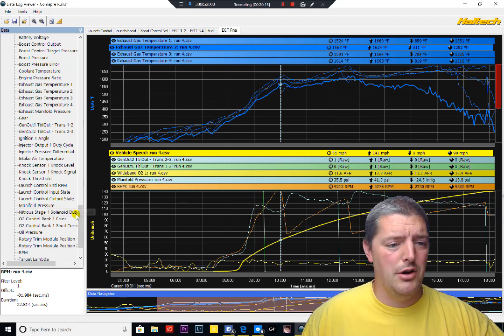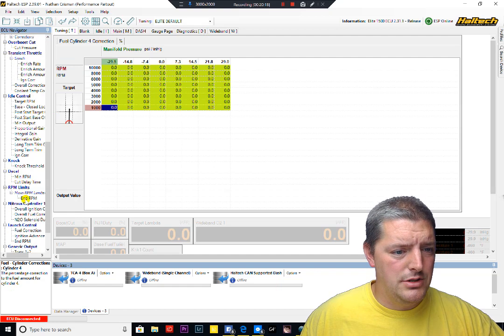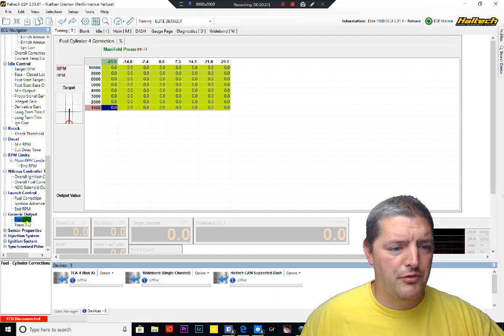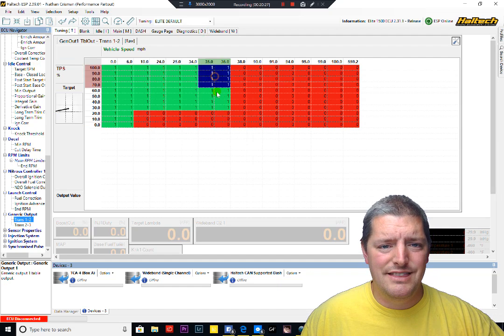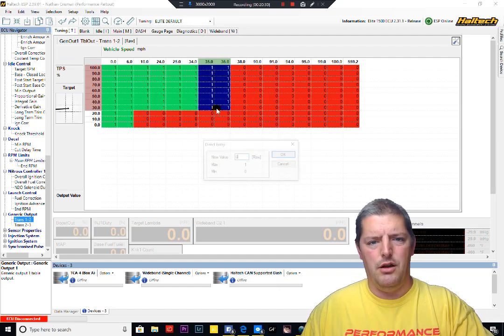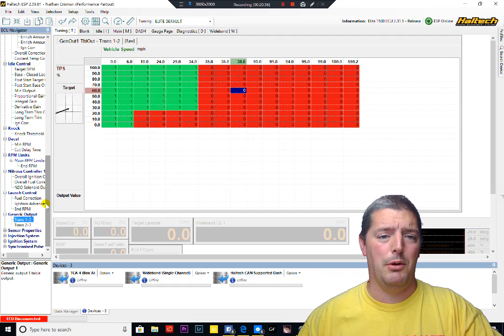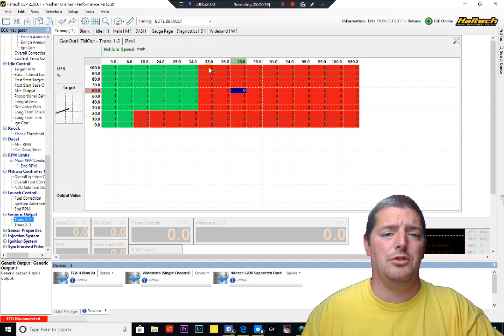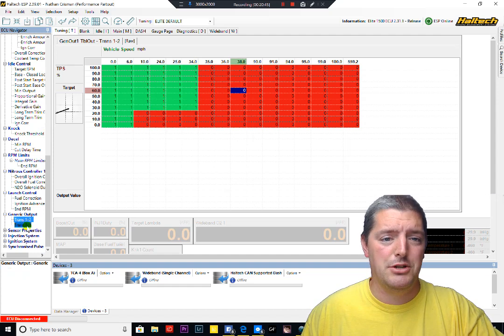So I think I'm going to go into the tuning software and go down to generic output for trans. And yeah, we had this shifting at 36 miles an hour. I'm going to back this down to 34. Change them to zeros. Zeros is solenoid off. Ones is solenoid on. So for first gear, we want both solenoids on. We're going to shut that solenoid off at 34 miles an hour to make the 1-2 shift a little earlier, make sure we don't bump the rev limiter.